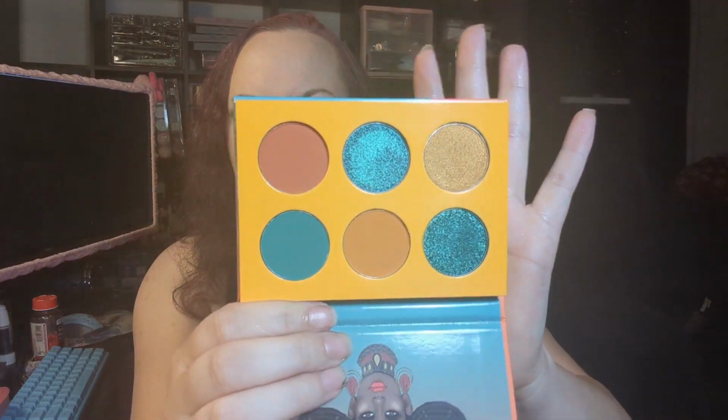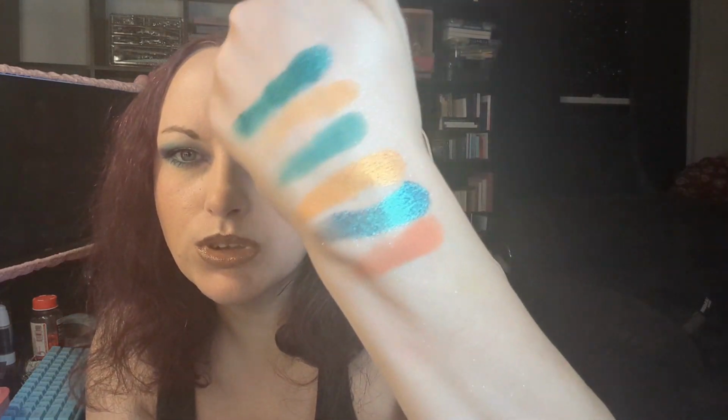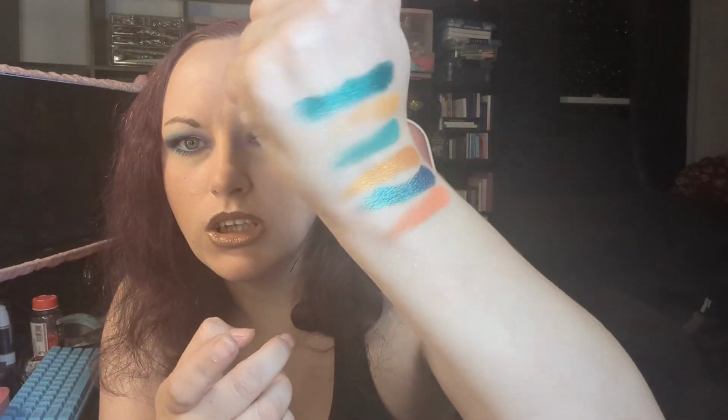Sorry, I have to swap this. And then I also got the Allure 1 palette. Really pretty palette as well. I might depot this one because it's only a 6 pan and I'm not big on small palettes like that. It's harder to use them in collabs. There's the first 3 shades. I love that one. So this one is 3 mattes and 3 shimmers. Super pretty. I really like this one and this one a lot. And this one was only $6.75.